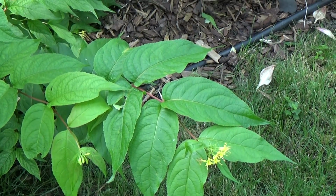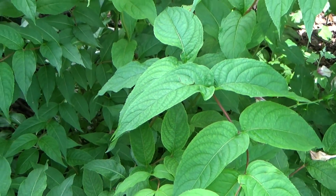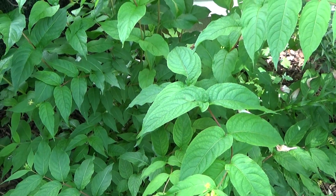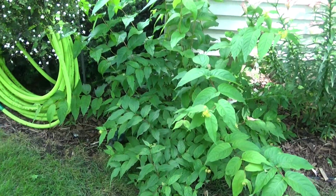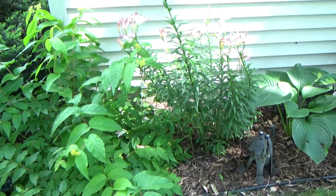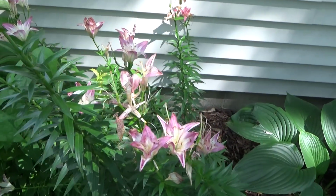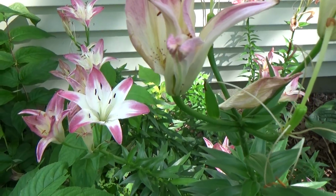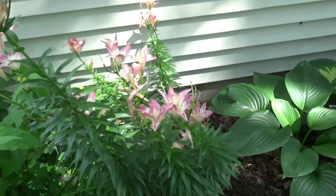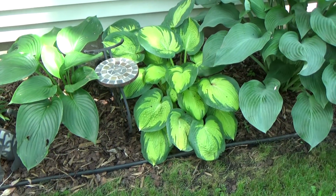I'm not smelling a scent on it, so I'm not sure if there should be some, but I was watching one of my previous videos when I first planted it, and this is probably quadrupled in size. So it's loving this spot here, which is good, because I had some issues with that spot. Lily's coming to an end. Again, this is a warmer spot because it's on the south side of the house and by the foundation of the house. Trimmed off all my flower heads over here.